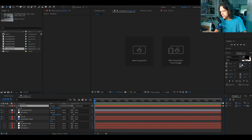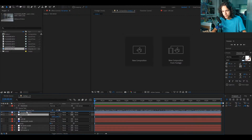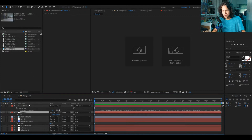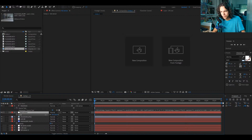I kind of rigged this up together real quick. Just gonna make this text white and adjust some of my expressions here. Instead of full sensor, it's gonna be, yeah, okay, full sensor, sure, that makes sense. Full sensor is this, and I'm just gonna scale it down. I gotta make it overlay, just change the blend mode here so we know what we're looking through. Okay, so this goes back to 100. This goes back to none.